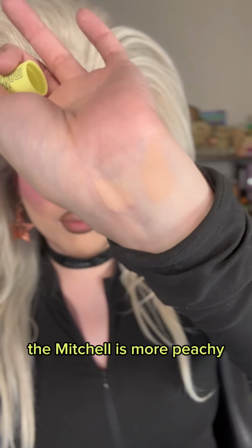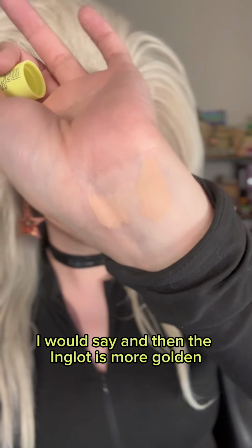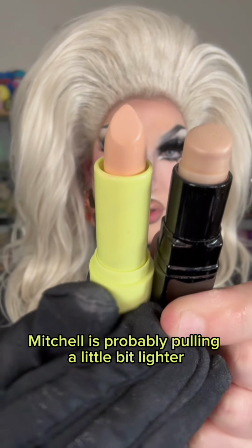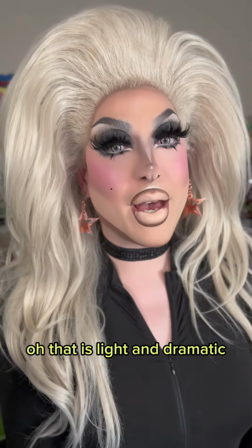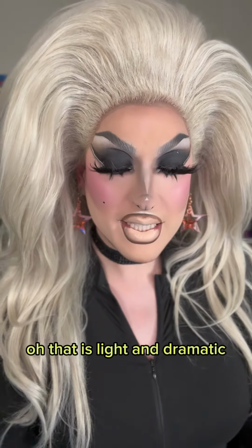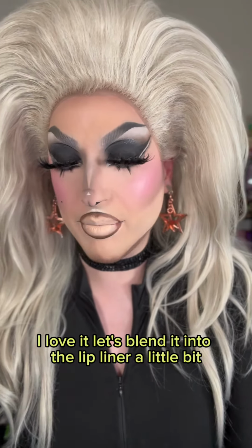The Mitchell is more peachy, I would say, and then the Inglot is more golden. Mitchell is probably pulling a little bit lighter. Let's try her on. Oh, that is light and dramatic. I love it. Let's blend it into the lip liner a little bit.